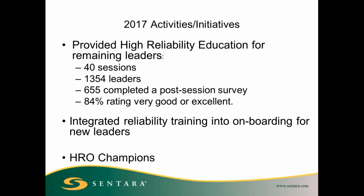The other thing that we did with those sessions is we tried as much as we could that when a session was at a particular division, we got those executives from that division to really kick off that session.